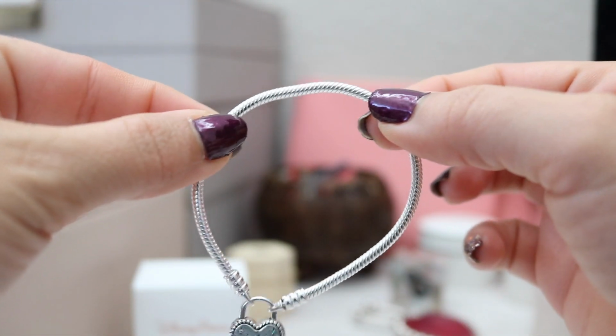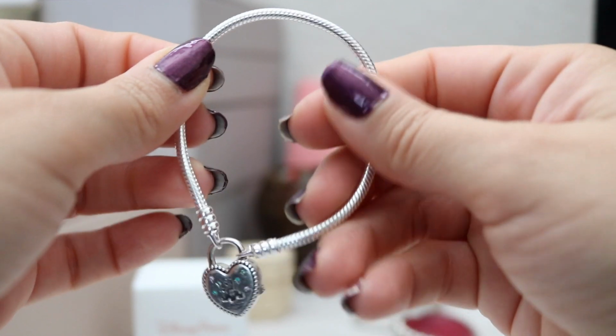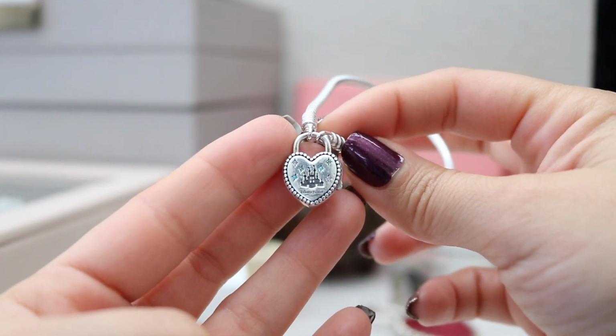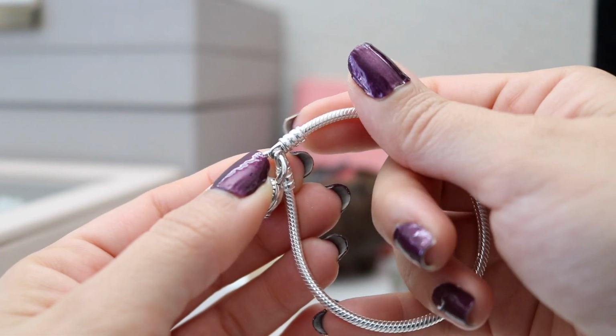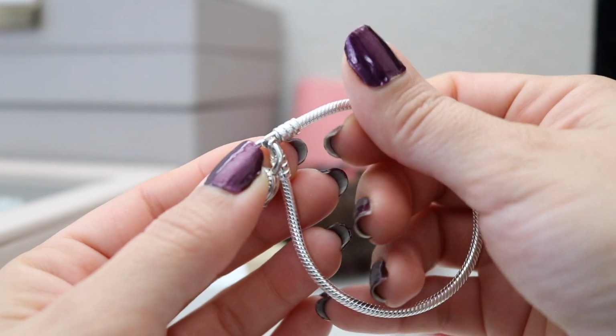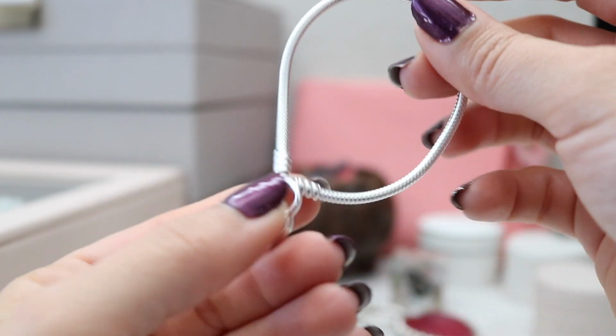I wish that they had clip stations, because I just love when bracelets have clip stations, but it's okay because I'm going to wear it just plain anyway. I do like that the ends are threaded in case you did want to put charms on it. I do like when you have that threaded section, so it can help to prevent charms from falling off.